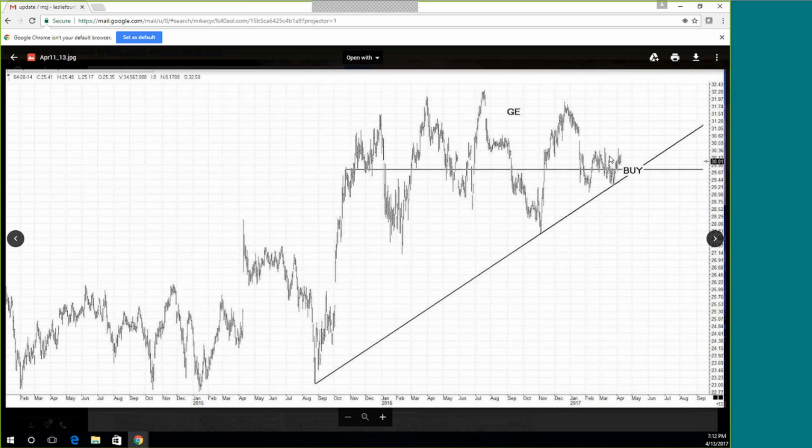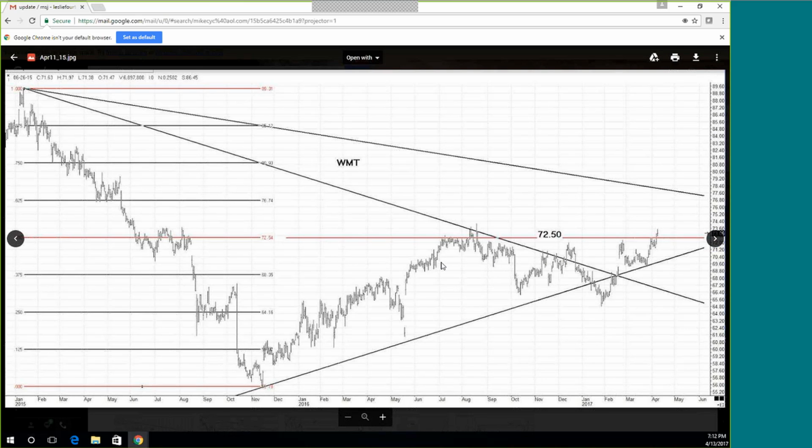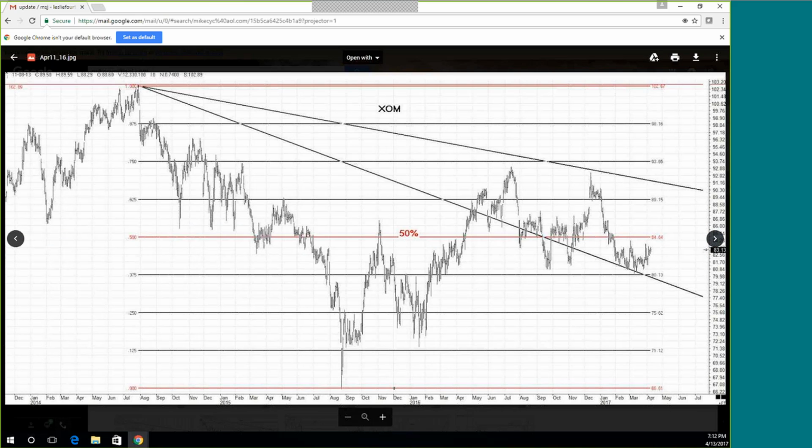Triple M, GE, more of an access point right in here, along with the trend line here. This looks like a buy at this point. HD, WMT, and here's another XOM, more Fibonacci. Looks like a big reverse head and shoulders in here. Came up here. Now it's just waffling around.